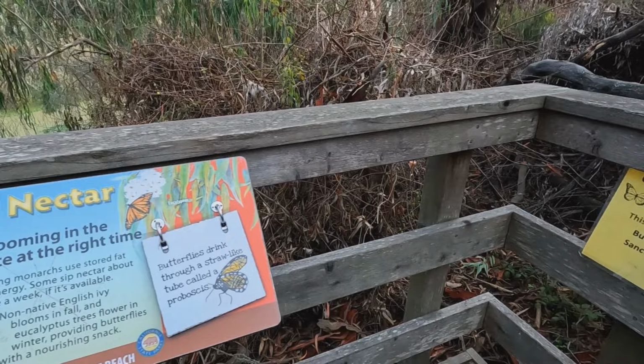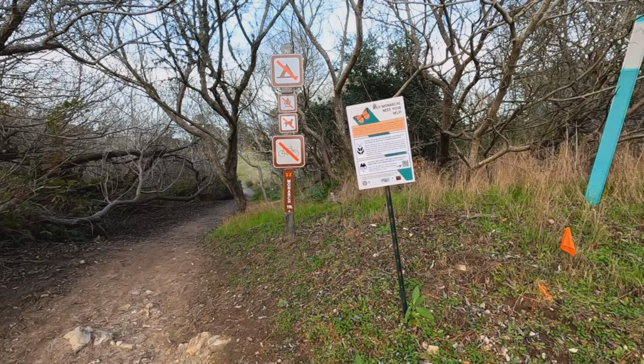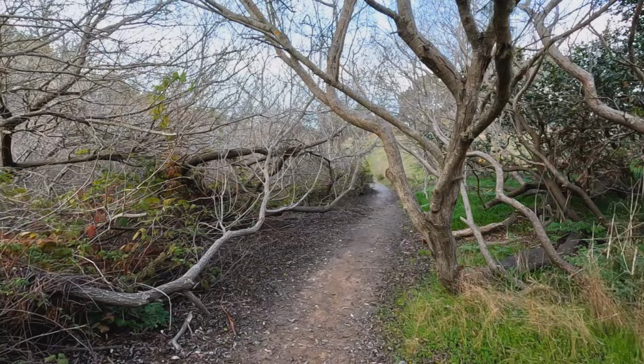Because the sun is quickly setting, we're going to first walk through the Monarch Butterfly Preserve to see all the butterflies, and then we will walk back out to the tidepools and beach as the sun sets.